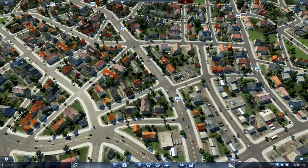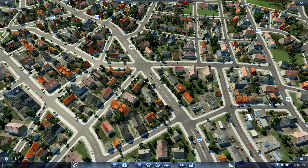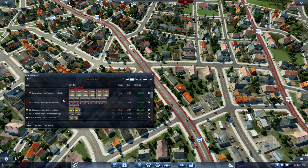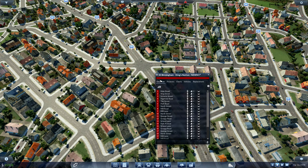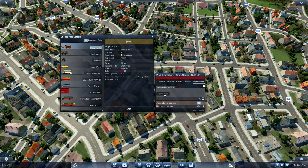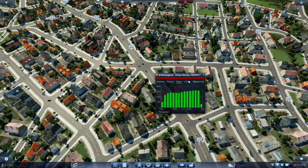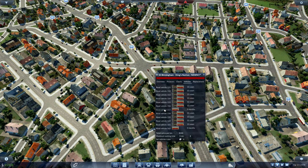Do we have any other? Bring up our lines and just buses. Do we have any other? Yes, we do. The 50 you could do with being replaced as well. We'll get these on. Replace now. Brilliant. Let's see if we can find one. There we go. There's one.